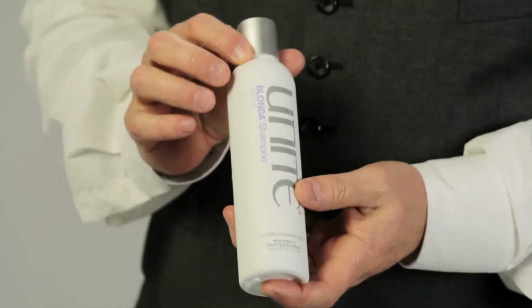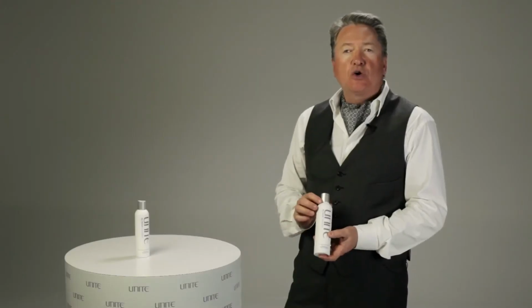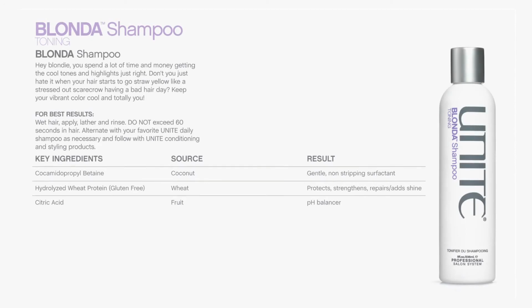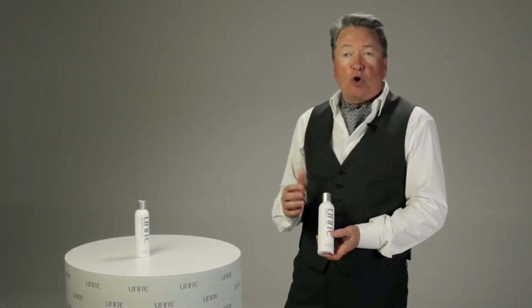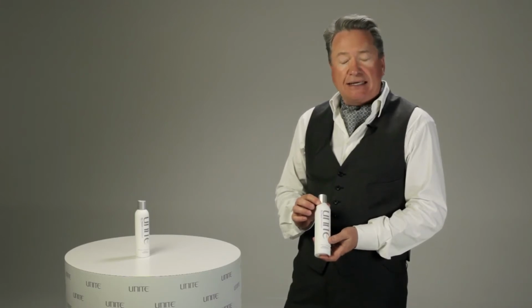A couple of things to note about this. It has a very mild sulfate in the cleansing agent, cocamidopropyl betaine, derived from coconut. We found that we had to have a slightly stronger cleansing agent in this so the toning would work perfectly. It also has some citric acid in it, which is a perfect pH balancer, which is something that all of our colored clients, especially with highlighted hair or bleached hair, need.